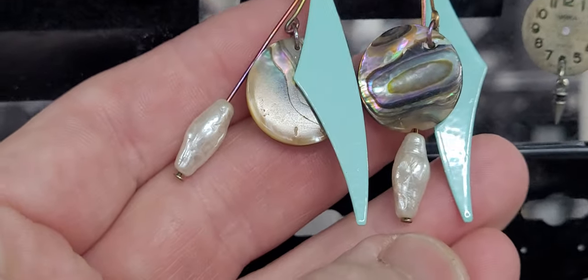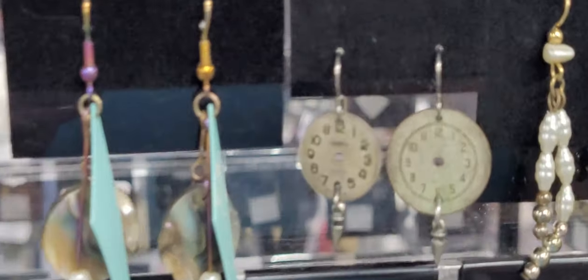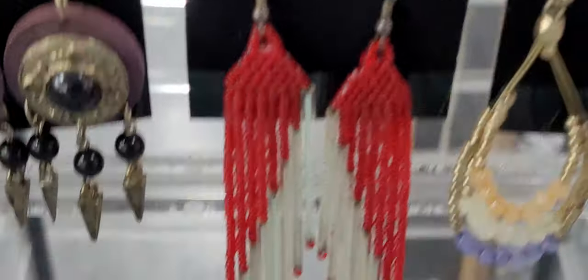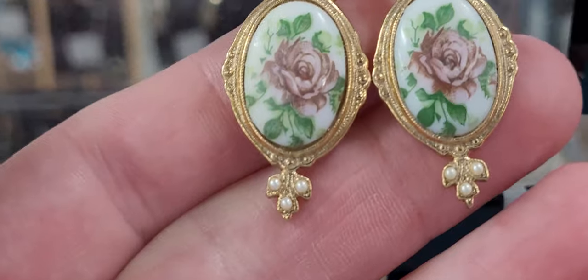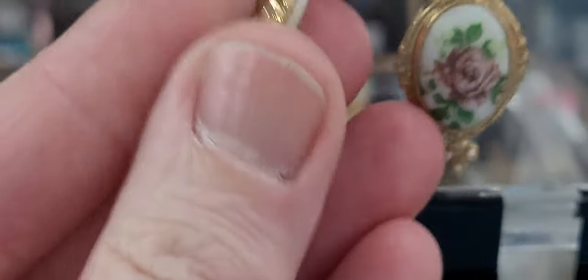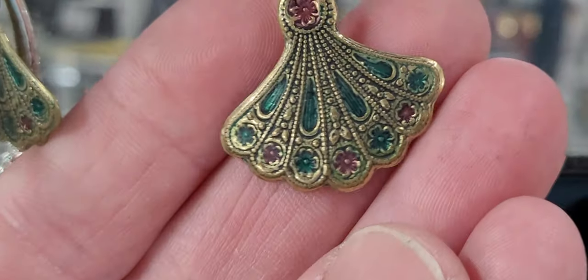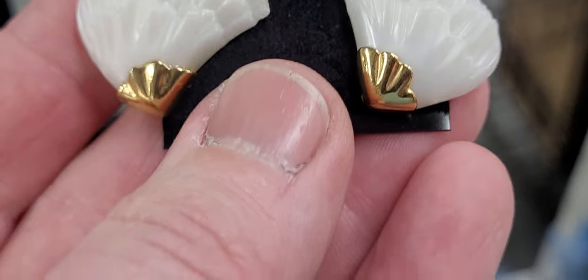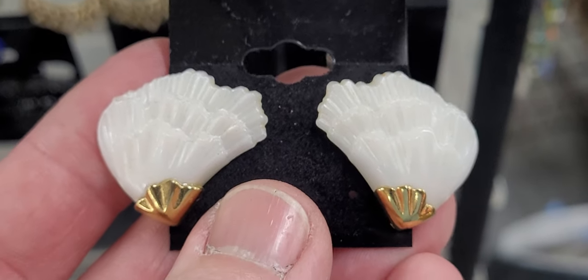Love these earrings. Those are real pearls. I love the clock earrings right next to it. Porcelain roses. I see these every time. They look like mother of pearl, and I never get them, but I'm going to get them today.